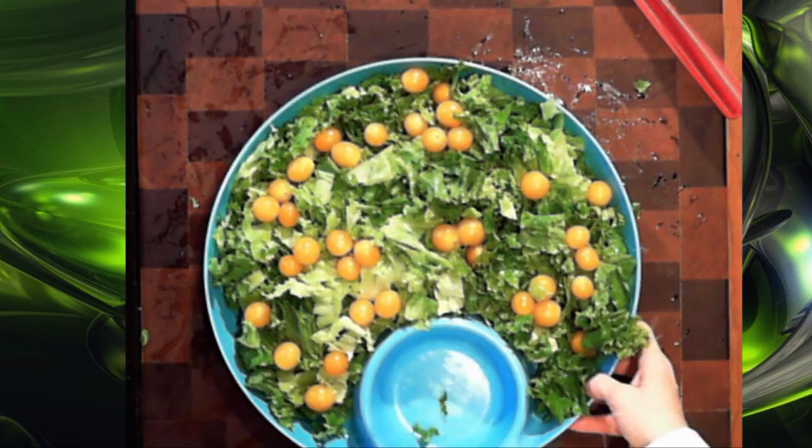So there's that, and now we are going to cut up our red tomato so we can add some more color and more flavor into our beautiful salad. That looks and smells delicious. I'm telling you, you guys are going to love this idea for the salad. Thank you to my sister-in-law, Jen, for telling me how to do this.